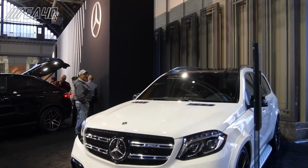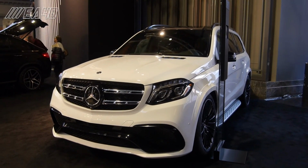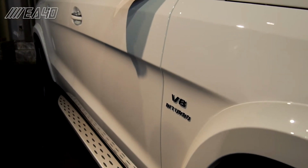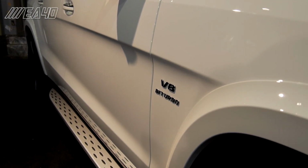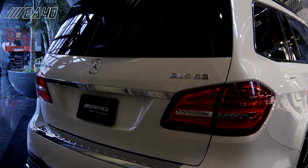Right now, I'm standing next to the GLS63, which is a car that I wasn't really seeing until like 2017. Even the GL63, as it was previously called, I wasn't really seeing that much. I actually kind of like these. They almost seem like party wagons. I like it.